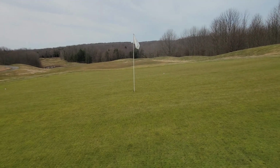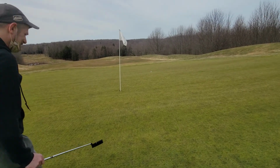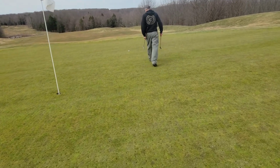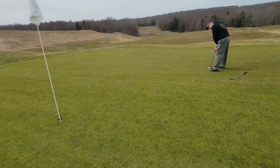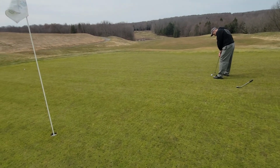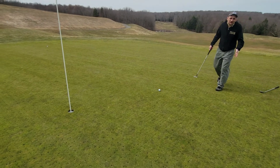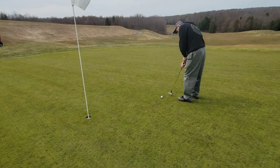Too hard. Yeah, these greens are solid. Just keep rolling, man. Your putter hits a lot more solid than mine. Yeah. That's why it's been taking some getting used to. See that? I felt like that was gonna go farther, didn't it? But you're going uphill, and these greens are just so fast, man.